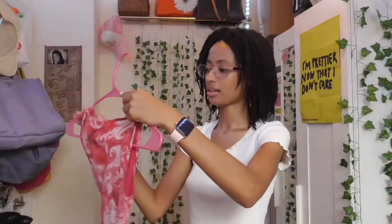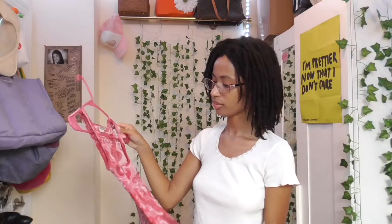so it's not see-through. I love the color and the swirls. I think it's super cute. And it actually has a similar design to a dress that I have in my closet, but obviously I'm keeping that one. I forgot to say I'm obviously keeping this one.